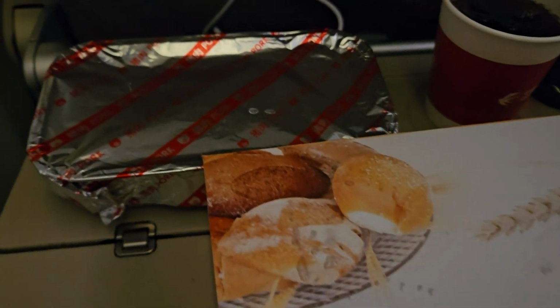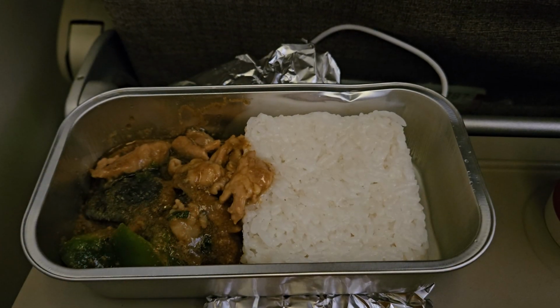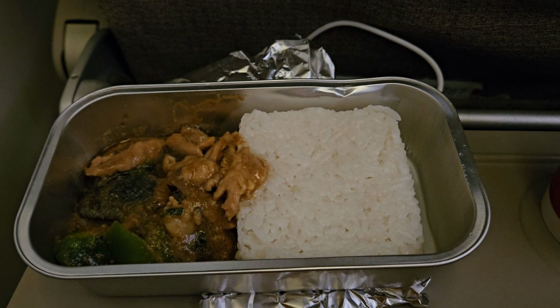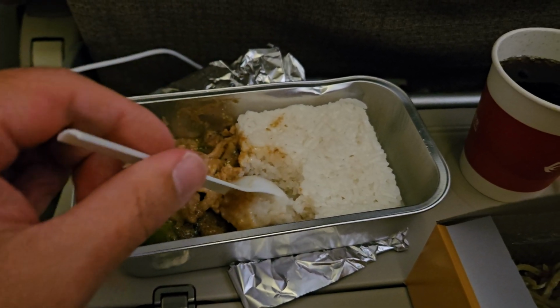Today, we only have the choice of stir-fried pork with mushrooms and rice. For drinks, I got Coca-Cola. I found the stir-fry components of the dish to be flavorful, but unfortunately, the rice was rock hard as you can see here. Using my spoon, I'm just struggling to get through this chunk of rice.